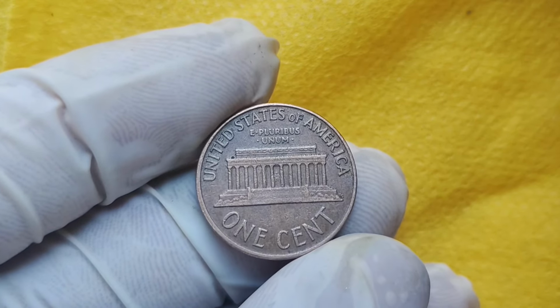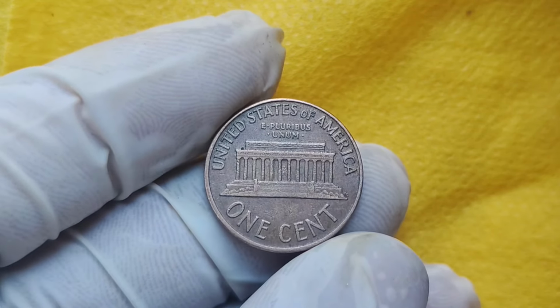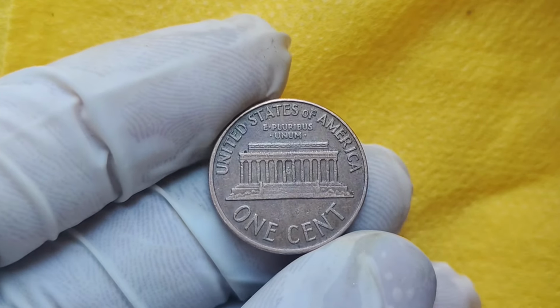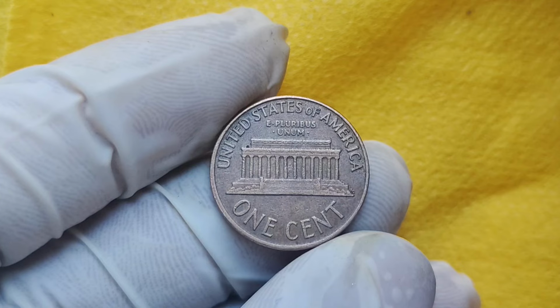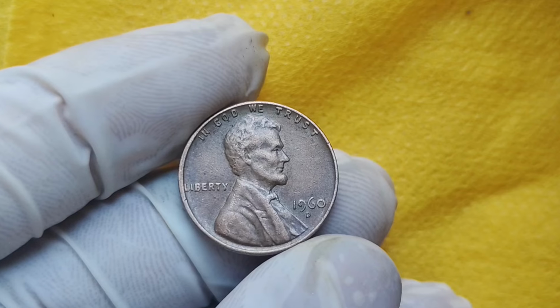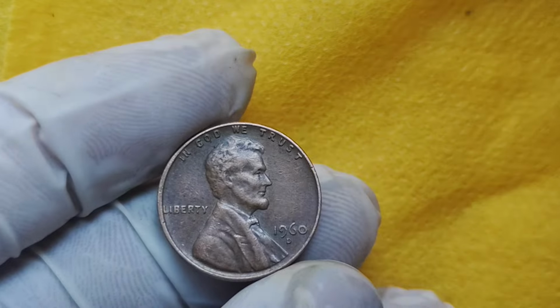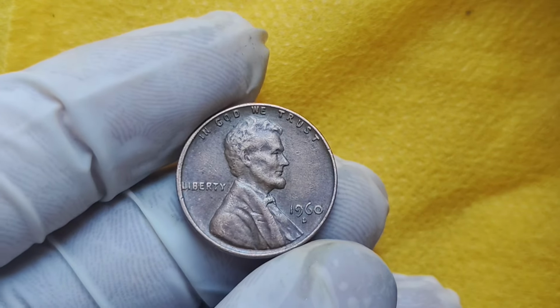Spoiler alert, it wasn't. Moral of the story? Always check your change. You never know when you might be holding on to a life-changing penny. Here's the deal: if you have a 1960 D penny, go grab a magnifying glass, check for that doubling, and who knows? You might just be sitting on millions without even knowing it.